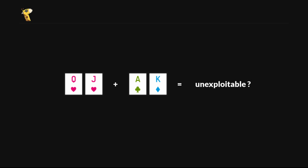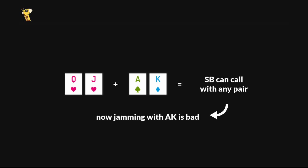Or is there? Well, if our jamming range consists of only Queen Jack and Ace King, then small blind should just call the jam with any pocket pair. This creates a bit of a problem since a big part of why we jam Ace King in the first place is to force hands like 6s and 7s off their 50% equity share.